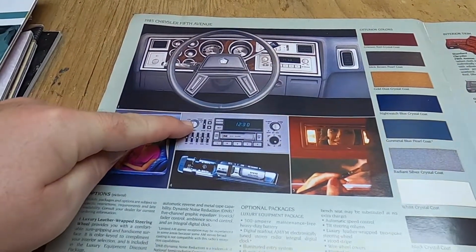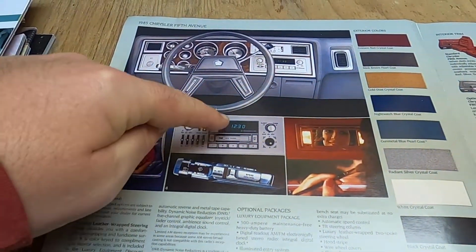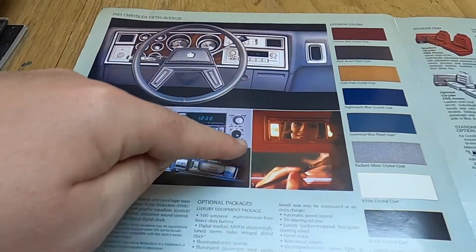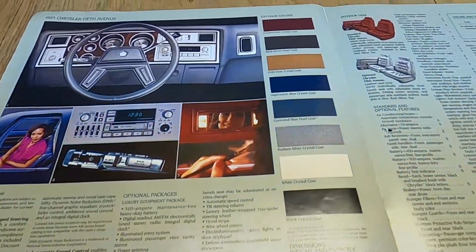This is a 5-band graphic equalizer, AM/FM tape player with Dolby noise reduction and a digital display. You have a multi-function control here with your cruise controls, and of course illuminated vanity mirrors, always a nice touch.